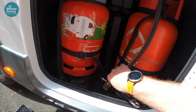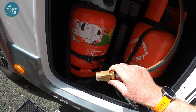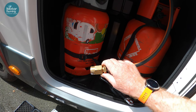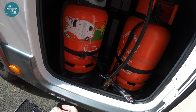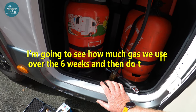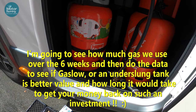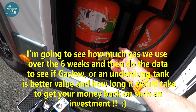So I guess you could call it a sort of entry level, in that we've only had to shell out about 35 quid, which is obviously a lot less than, say, a Gaslow system, or a refillable system, or an underslung system under the van. And we'll just see how we get on. If it proves a sort of clunky solution, then it might be time to look again at whether we do one of those other solutions, but we'll give it a go this year, see how we get on with it.